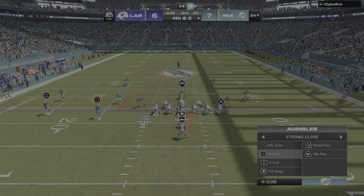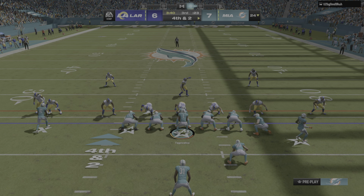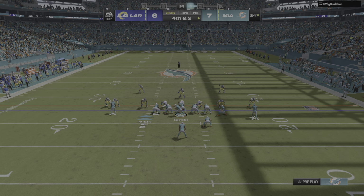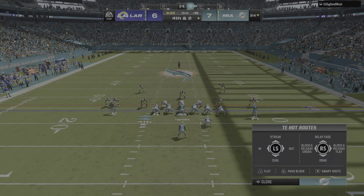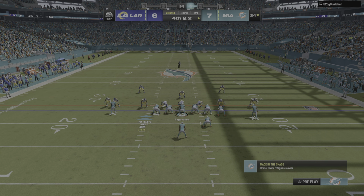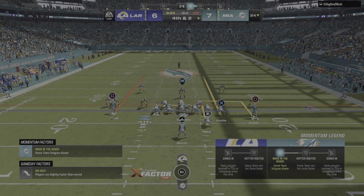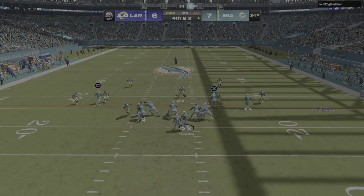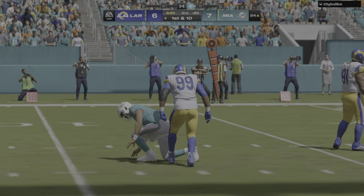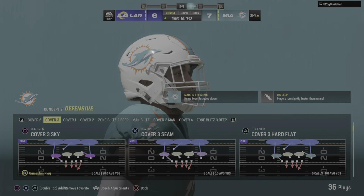And how about the call here? They need 2 yards in their own territory on fourth down, and they're going to go for it. They're going for it. Here's Tua with it. A hit as he throws, and this is going to be incomplete. So certainly an interesting call there to go for it.